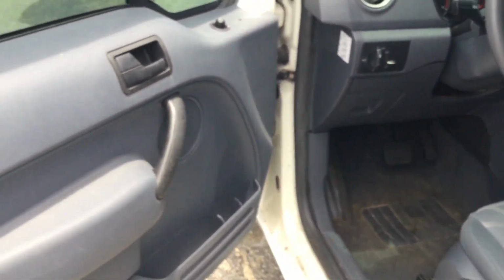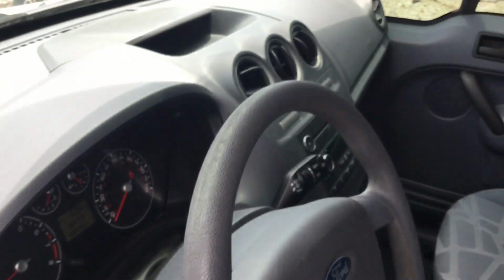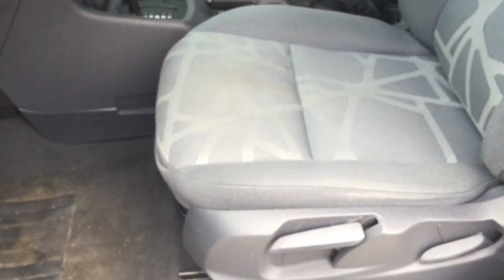And here's the driver's door. Steering wheel still looks good. Shows a little bit of wear up top, but nothing major. The carpet could use a good cleaning. And the whole car shows normal wear, no real damage anywhere. Headliner looks good.